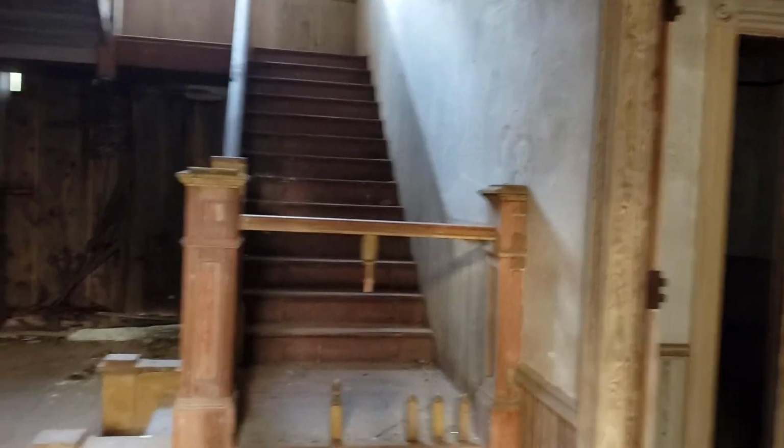All right, somebody has obviously come in and taken the fireplace mantles, the big doors out of here. We'll go this way to start with. You got your phone or flashlight? It's kind of dark. Fireplace mantle's gone. Sorry guys, don't have a light. Just walking in the dark.